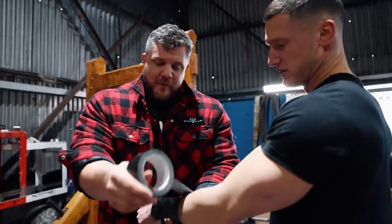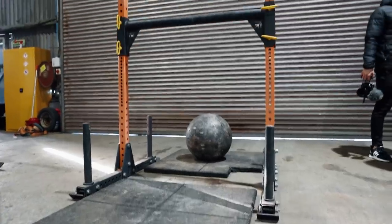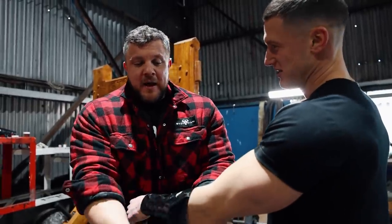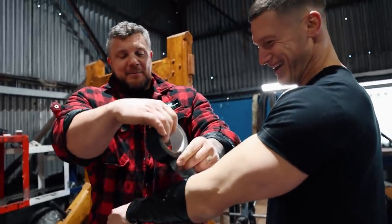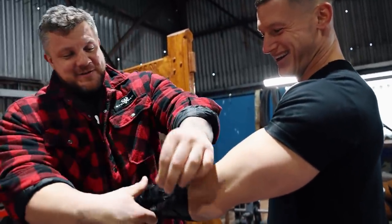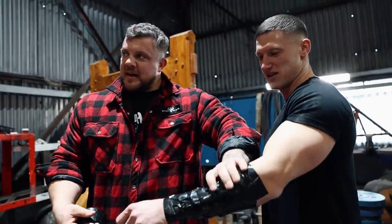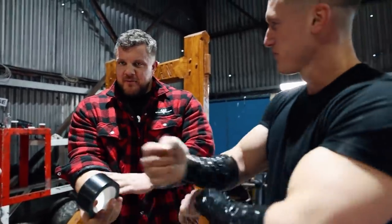So event 4 is the Atlas Stones, so probably one of the most famous of all strongman events is Atlas Stones. So I'm wrapping Matt up because his skin's very soft and gentle. Supple, yeah. He moisturises. So what this does, it protects the skin, so we can put tacky on, and it stops the skin from ripping and becoming really rough.